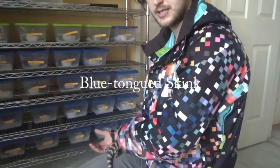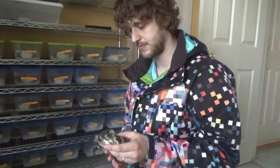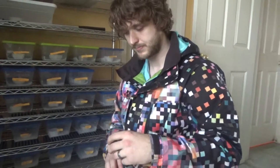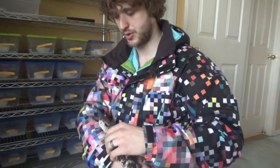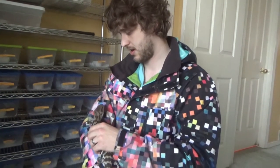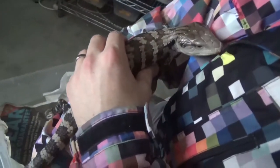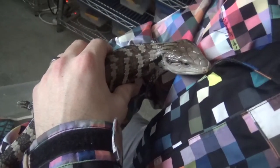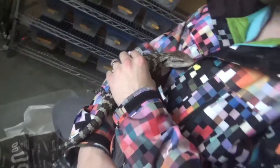So this is a blue-tongued skink, as most of you will recognize. This is an Irian Jaya, probable female, still pretty young. There's Northerns, Easterns, and Indonesians, as far as I know of. I don't know of any others. Super cool lizards. Really good to handle. I know some of the lizards are so flighty that you can't even pull them out, but blue-tongued skinks do great.